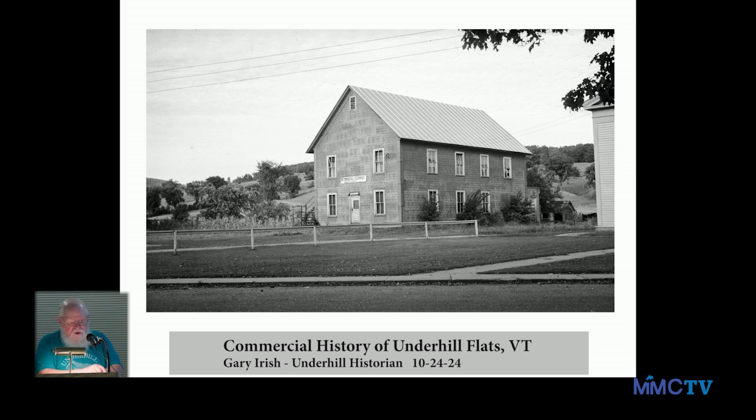And after the chapel building was moved from this site over to beside the Methodist Church in 1908, the Knights of Pythias bought the lot, and in 1915 they built this building that was their meeting hall. And there was another group of Grange people, Grange number 524. It was organized in 1935, and they shared the use of this building with the Knights of Pythias.